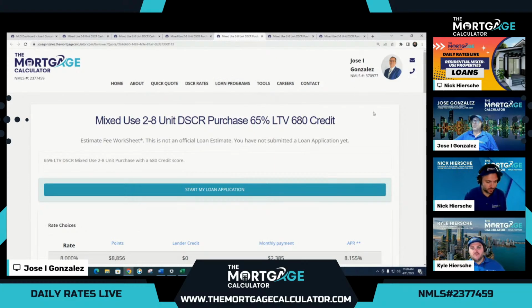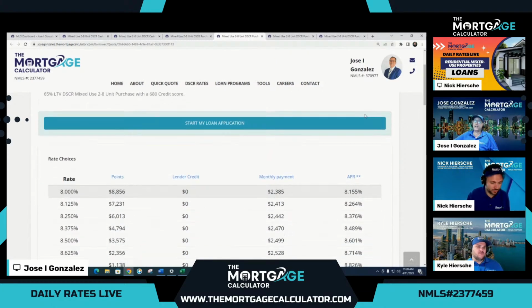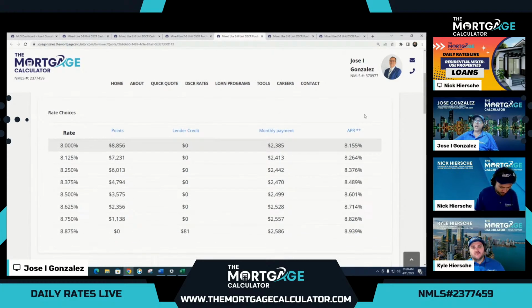So now we're going to drop the score a little bit more, right? 680. We get a lot of those 680 credit score borrowers coming around. So we can do this option at a 65% LTV with a 680. There are other options with a 680 to go to a 75, but I will let you know that the rate on that option is about 12.25%.